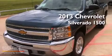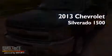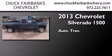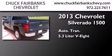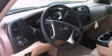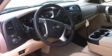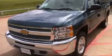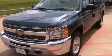This is a brand new 2013 Chevrolet Silverado 1500. This truck has an automatic transmission, a 5.3-liter V8, and the added capability of four-wheel drive. Its top features and packages include the convenience package, a navigation system, a remote start feature, the appearance package, traction control and stability control systems, hill start assist, and a tire pressure monitoring system.